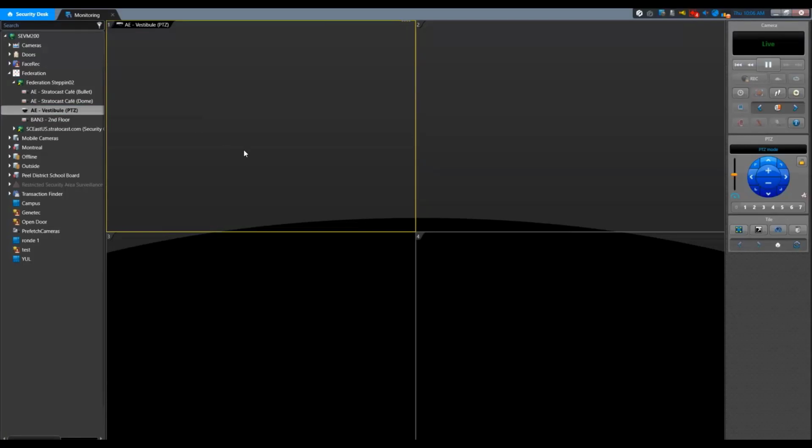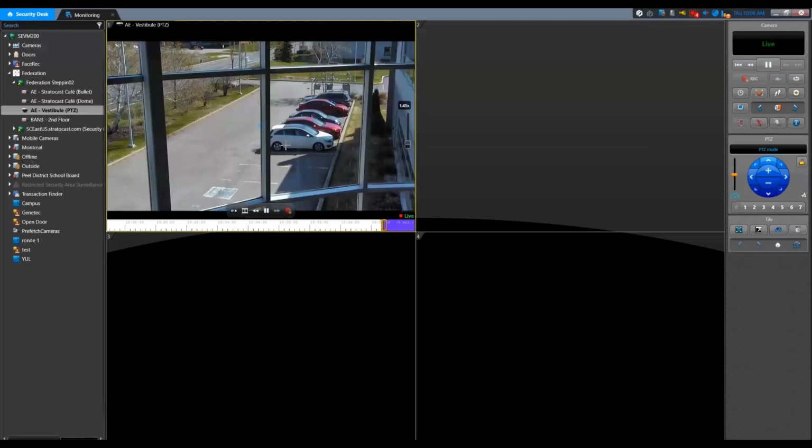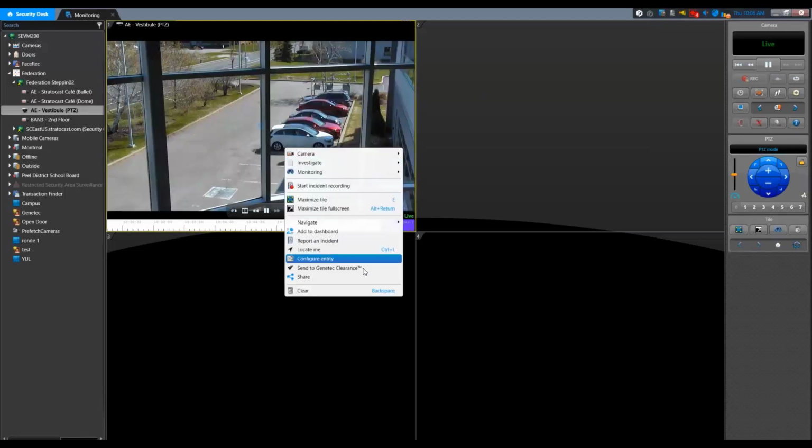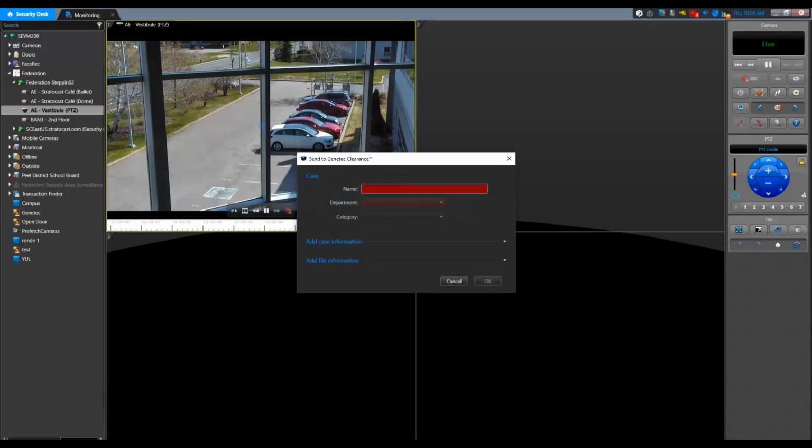So I'll get some video loaded up in a monitoring task here. And with the plugin installed, our operator will have the ability to come in and right-click on the video, and they'll now have a new option to send video to Genetec Clearance. So this will allow us to decide whether we want to send video to an existing case or to create a new one. Here I'm going to generate a new case for the example.